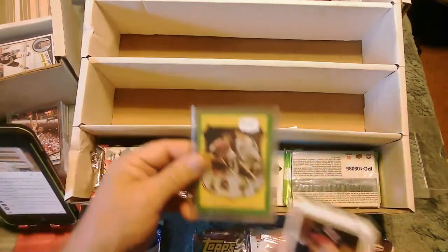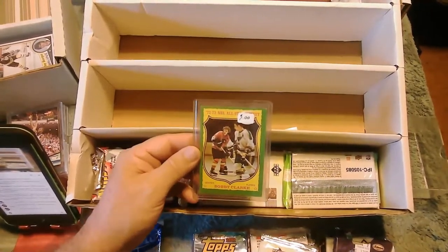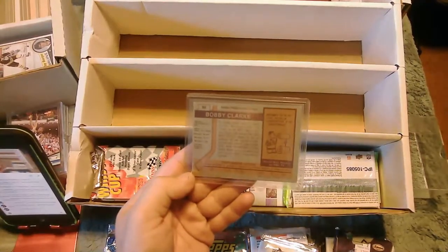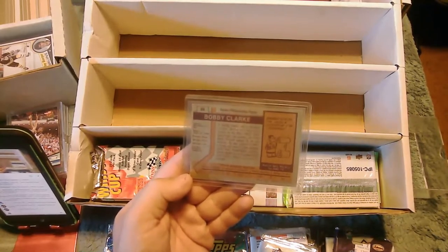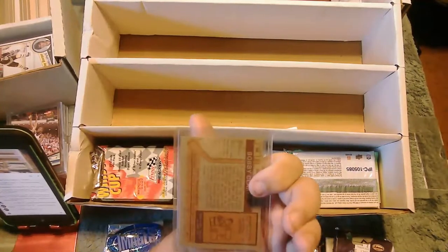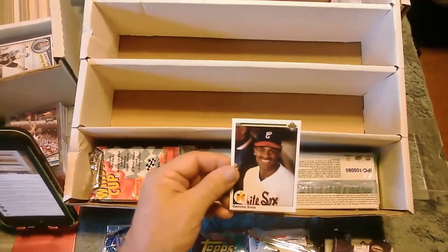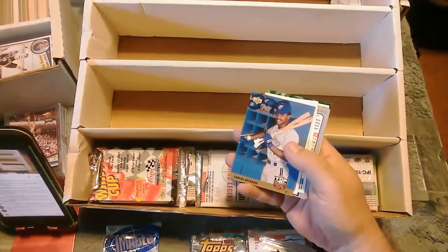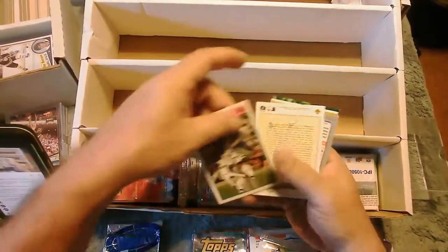More Michael Jordan packs. Here's a 72-73 NHL All-Stars, Bobby Clarke. So is this a Topps card? Yes, it looks like Topps or OPC. So peachy, you know, Topps. I see no French on it, so it's a Topps card. And it was for a buck at one point. You could have got this for a buck. I don't know. Hockey goes in a hockey stack. Oh, look, we got a rookie. Sosa, Delgado.